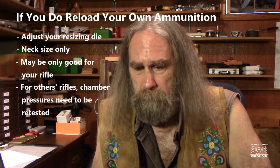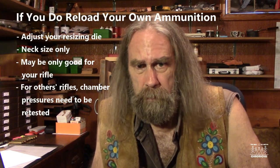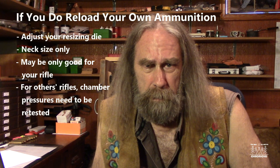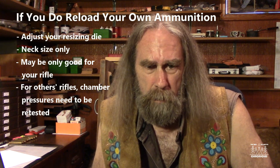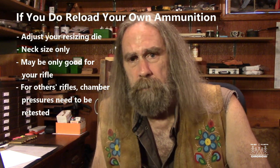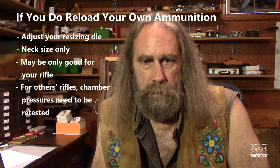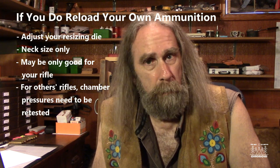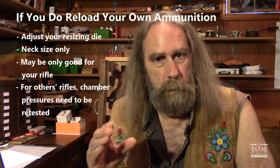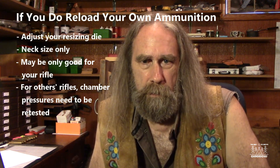Some rifles have a freer throat in them so you can seat the bullet out further than other rifles. And all these little changes can make great differences in pressure. So you're better off, when you reload ammunition, to keep that ammunition just for the rifle you reloaded it for, unless you've thoroughly tested it in another rifle and found it to be okay. But when you test it, you have to work your loads up from a low charge and look for pressure indicators along the way.